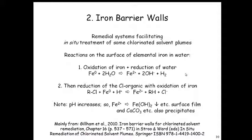Let's move on to the most common barriers, zero-valent iron barriers. Again, these are used for treating chlorinated solvents. The elemental iron undergoes an oxidation in which water is reduced and hydroxide ions and hydrogen gas are produced. The zero-valent iron can also react with chlorinated solvents. Chlorinated solvents, in fact, are very oxidized organic chemicals, so a reduction reaction is certainly possible. And in this case, the reaction with iron causes dechlorination of the organic compound. Note that in these reactions, the pH increases.